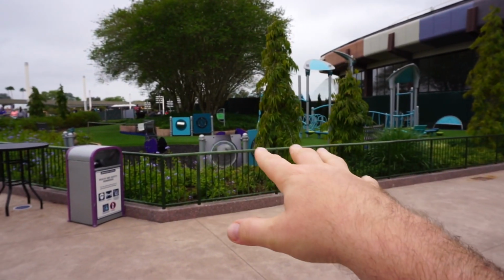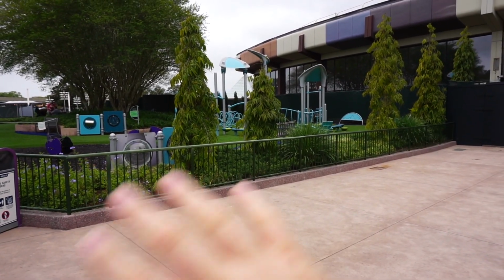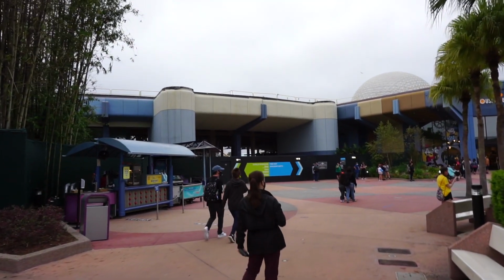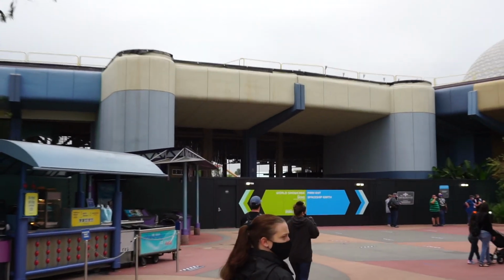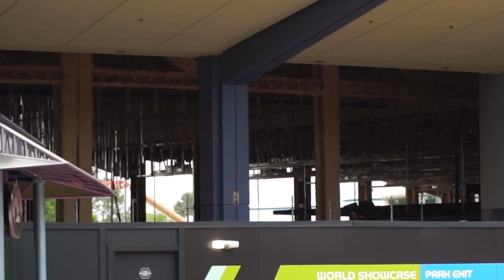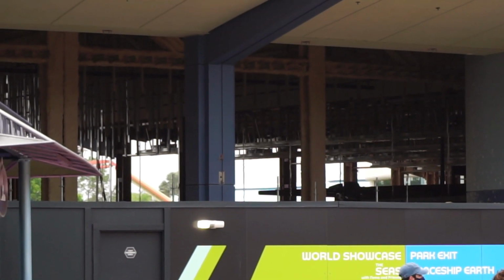This is the kids' playground area. This has not reopened since the park has reopened. Everything's still here, just hasn't reopened. Now this building and overhang still remains, but as you look through, you can see where the old Electric Umbrella used to be. Nothing left. It's completely open and exposed.